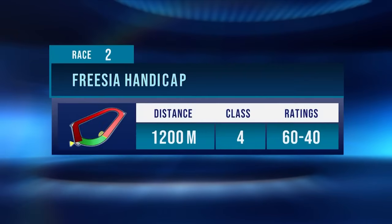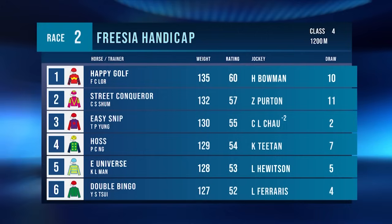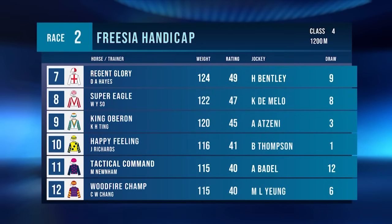Race number 2 now. We drop back 1,000 metres from race 1 for this. It's over the 1,200 and a Class 4 with Happy Golf, a wider draw and top weight again. Street Conqueror has the blinkers going on. E-Universe carries an extra 6 pounds for a senior rider this week. Double Bingo, he's had 2 trials ahead of his first start. Super Eagle has a wider draw. King Ober has the hood off, and Happy Feeling minus the cheek pieces. And the blinkers go back on him.